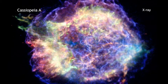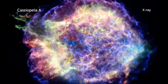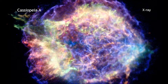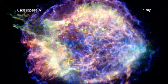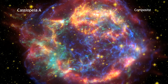This hot gas was created when ejected material from the supernova smashed into the surrounding gas and dust at millions of miles per hour. When combined, the data from these telescopes produce a stunning image of this famous object.